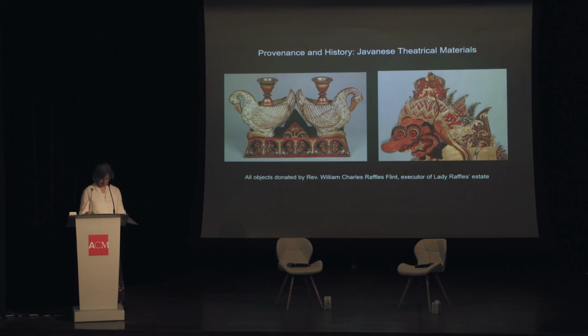I received a grant to bring them over to look at the collections. So actually last March, we spent a very intensive 3 weeks looking at every single shadow puppet in the Raffles collection, all the gamelan instruments. We also went up to Claydon House in Buckinghamshire, where there is another group of gamelan instruments collected by Raffles. So it was a very intensive collaborative period of research. It was really fantastic.